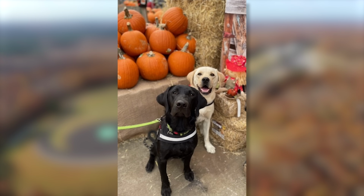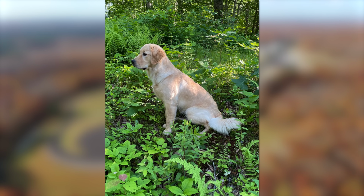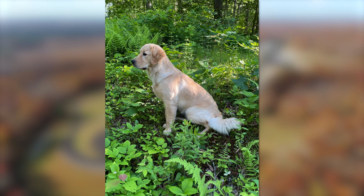So on the screen now, we see Stanley and Tucker. Stanley and Tucker are not lap dogs. These are big boys. But we also have Jen's pup, Darcy, I think, on the screen. So Stanley and Tucker, you have a friend to show you the good sniffing spots if you ever come to Connecticut.